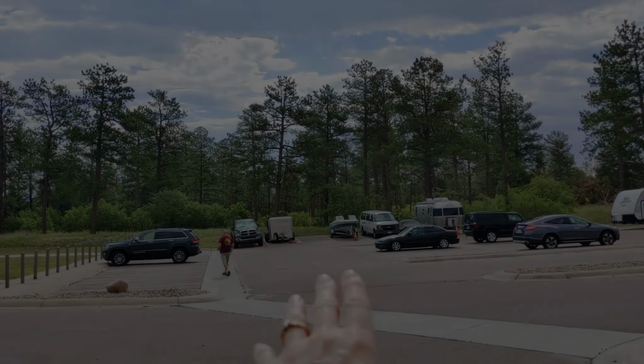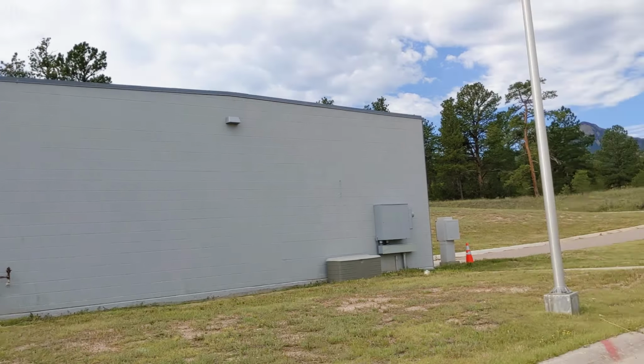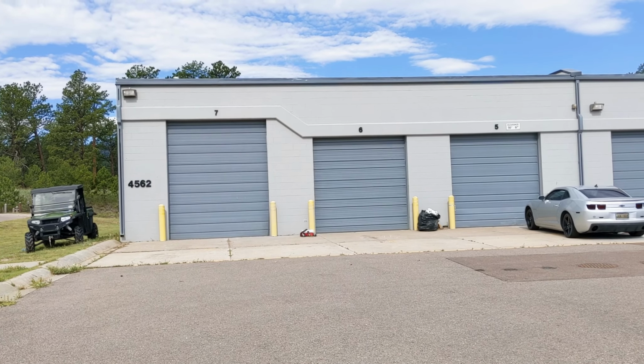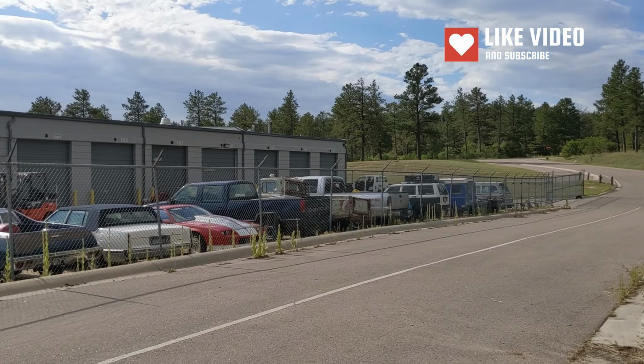So you park here. Here is what they call the car wash. This is just one of those little car washes. This is the auto hobby shop. Go around the back side of this and you will see the dirt road. And you just walk straight up that dirt road about a third of a mile, and then you get to the cabin. So we're right behind the car wash area.